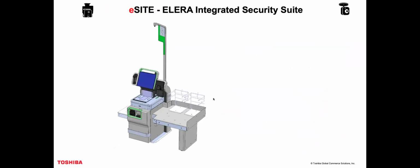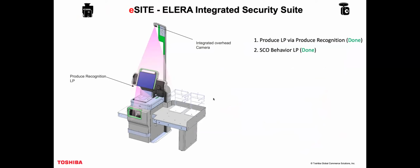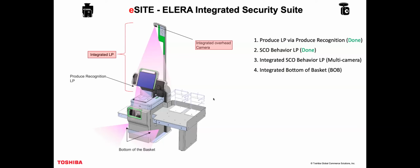If you look at our roadmap and where we're building things out, we're starting with produce rec. We'll discuss that. We have an overhead loss prevention solution that looks at customer behavior. We'll show that a little bit. Our goal is to integrate those two together, get all of these AI cameras talking to one another to help you combat theft at self-service. For bottom of the basket, we're not looking to identify products, but what we're looking at right now in the lab is how to identify there is a product under the basket, forcing the shopper to acknowledge that product and add it to their cart.